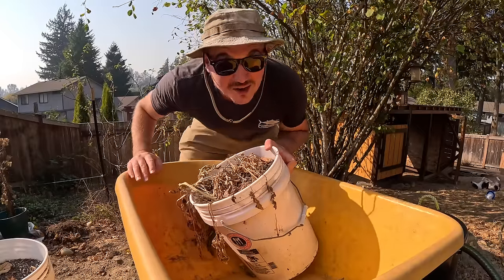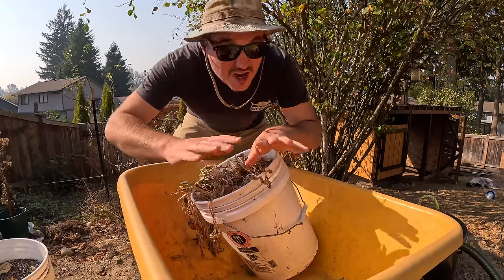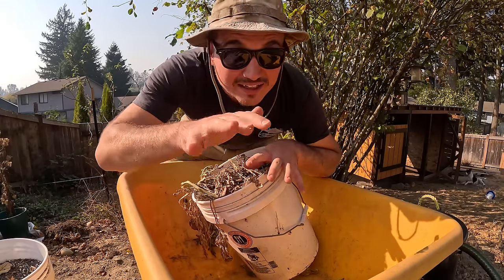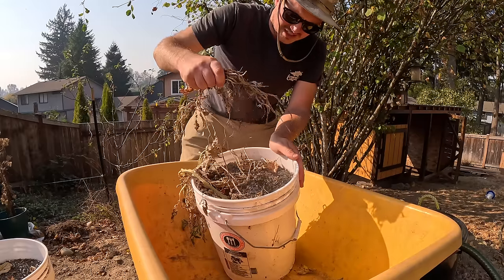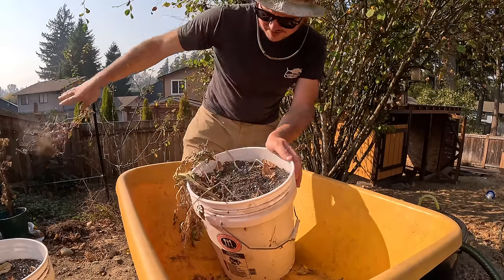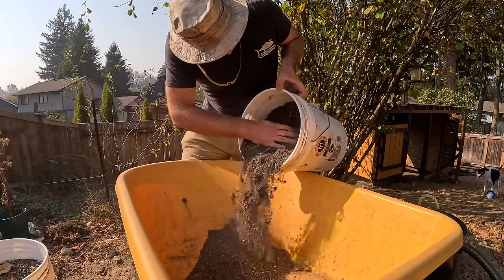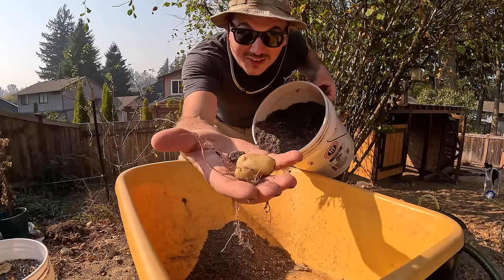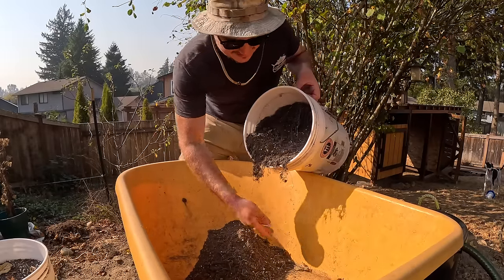So let's see how we did on this potato harvest right here. This is the first time I've ever grown potatoes, and the other batches have kind of been so-so. A bunch of just some old plants that kind of dried up. A lot of roots. Ooh, here we go, here we go. Nice, got some little baby potatoes. We're gonna throw these guys aside.